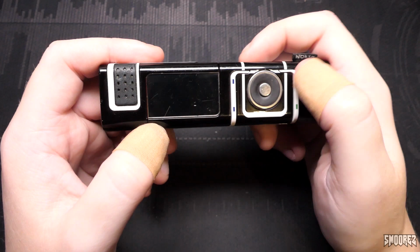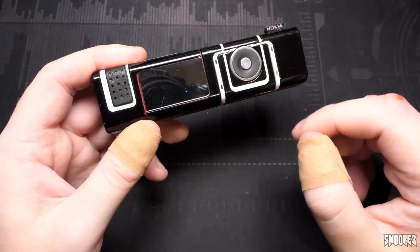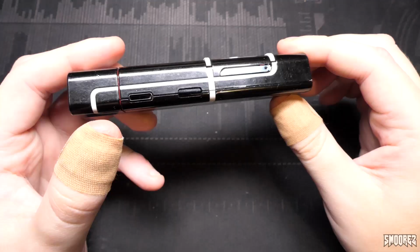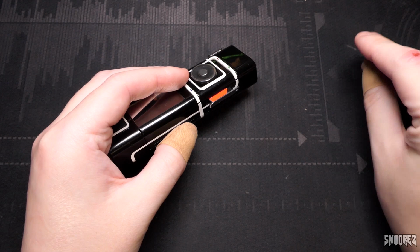We've got a little Nokia tag there as well, which does give this very unique device a bit of personality, I guess. I will admit that I do like the design of this a lot. The black with the white lines going around it just kind of looks really cool. We have the loudspeaker, infrared port, the SIM card tray, which works exactly like a modern day one. You pop it out, and there's your mini SIM.